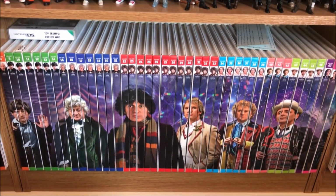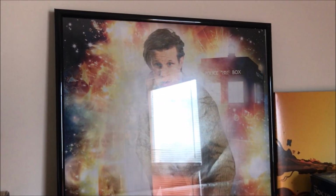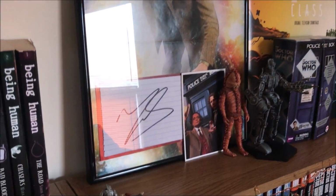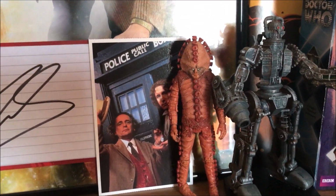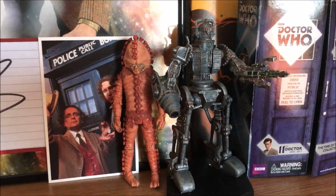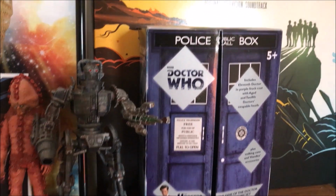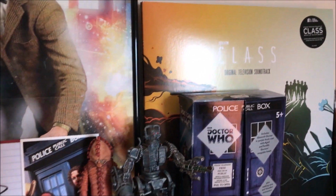And the last shelf for this segment consists of more of the Complete History books. So back at the top we have my Matt Smith autograph, also a 7th and 8th Doctor postcard. There's an Ood and a Cyberman keyring here for some reason as well. Moving over we have my wonderful 5-inch Saigon and the figurine collection Cyber King, who is newly restored after breaking into several pieces during the move. Next to him I have the Time of the Doctor collector set and a fairly new edition, the Beautiful Class Final.